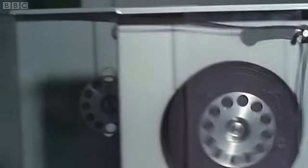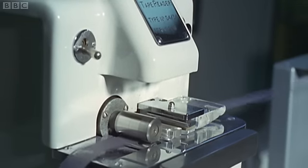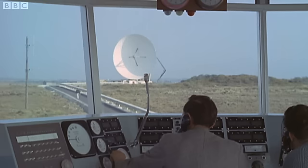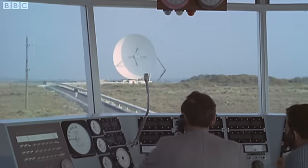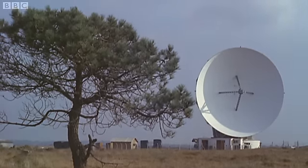A computer, or electrical brain, converts this data into angles and rate of passing, and automatically positions the dish aerial for the arrival of Telstar over the horizon. The satellite will take 30 minutes to pass. Its position must be tracked to 1/50th of a second to get the best reception.